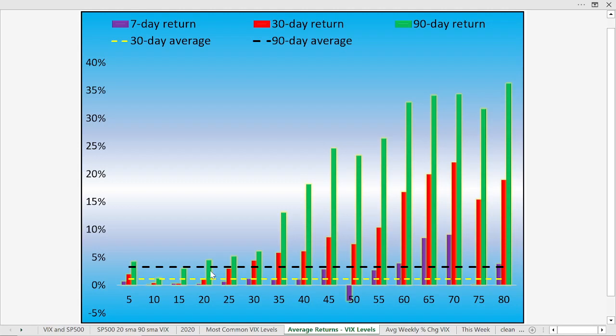The point being is that when we see a VIX at 20, it means the market is already very, very strong. When we see the VIX at a level of 25 to 30, every 90 days we expect, historically speaking, only around a 5% return or a 20% return on your money. If you're looking for superior returns in the stock market, if you want to buy the stock market and say, historically, what can I expect over the next 90 days? Well, then we want to look at a VIX of 40.